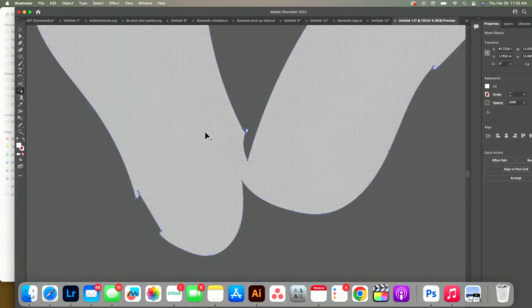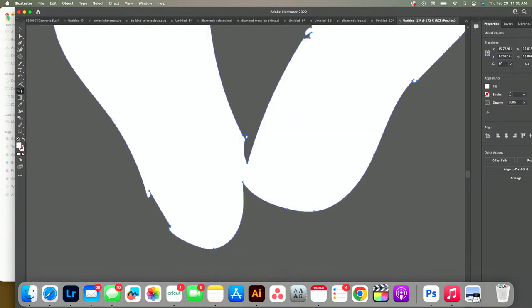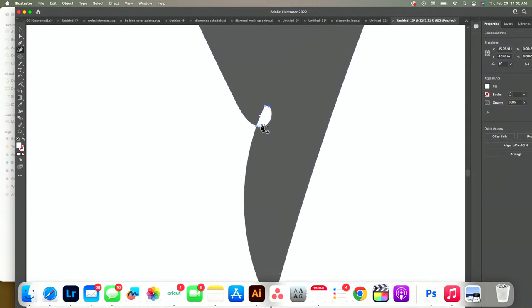Can you smooth that part out and make it one? You want two different feet? No, make this whole thing. Like this. You want to get rid of that? I'm just deleting these little anchor points here.